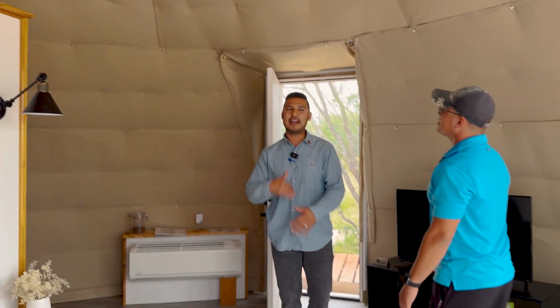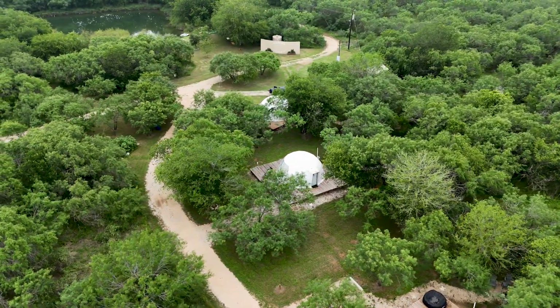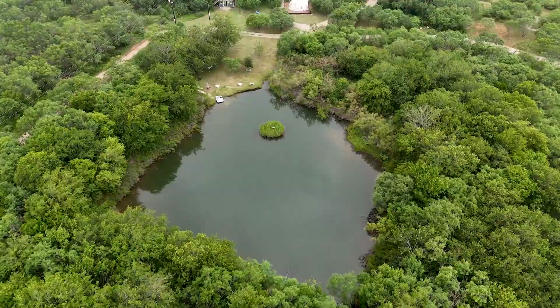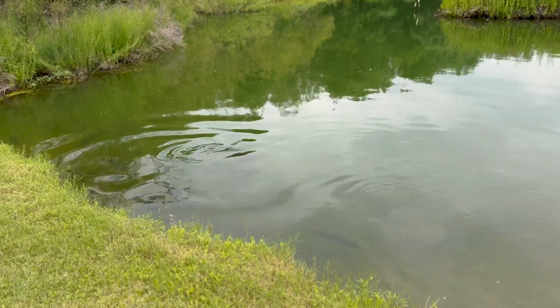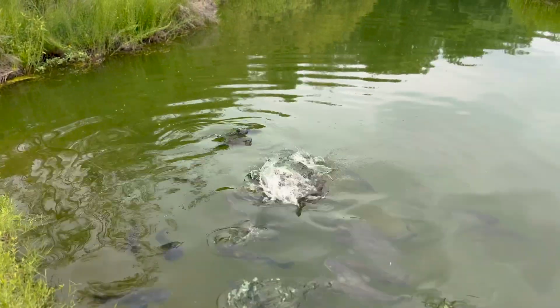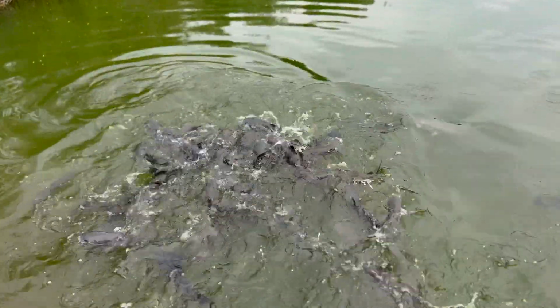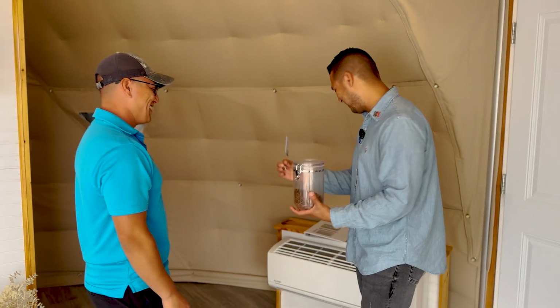So you have 5 that kind of just go down towards the pond. The pond's in the front of the property, and an interesting thing, you actually have fish food for people to feed the fish. Wow. And we'll give you some fish food so you can go out there and feed them too, bro. That'll be yours. And also, a little Google reviews. Yep. I love that, bro.